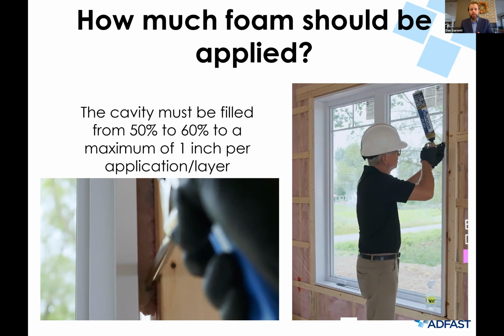But in order to do so, we need to make sure that we're applying 1 inch per application. A 1 inch layer per application. And so if you have a 6 inch joint, for example, or 6 inch cavity rather, we're going to want to have a minimum of 3 inches of coverage. And so what we'll need to do is to apply the first layer for 1 inch, come back to it about 10 minutes or so later, be able to apply another 1 inch layer, and then another 10 minutes for cure, and then the final 1/3 inch to make sure that we're getting that 50% coverage in the cavity.